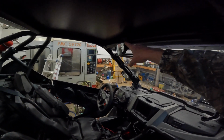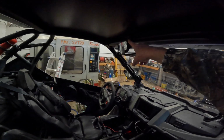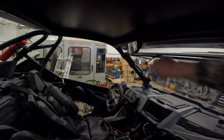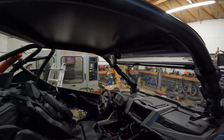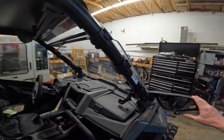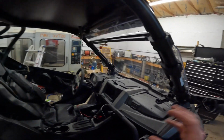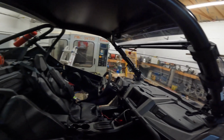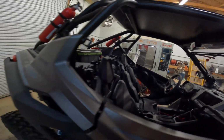Cheap Amazon. I think this is a Kinomoto mirror. This is really good. This is all aluminum cast. It bolts into the stock locations. You pretty much have to have that for the road. These are really nice for the road as well, because one thing I've realized driving on the roads around here is you really need to have mirrors so that you can see to change lanes.